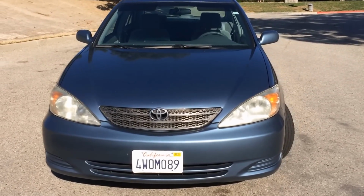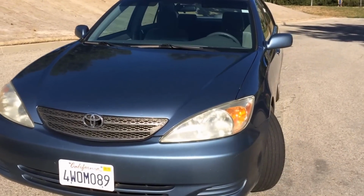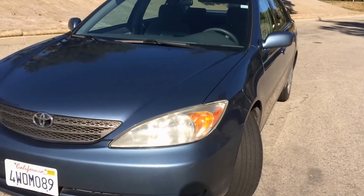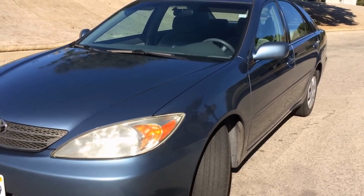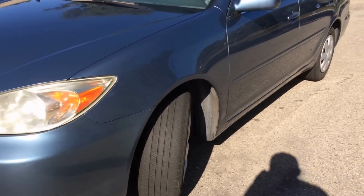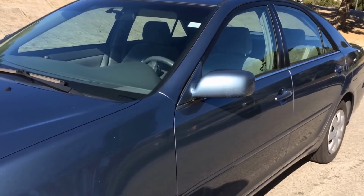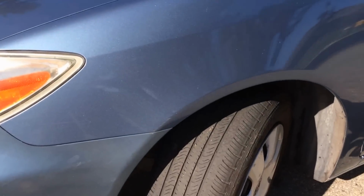Hello everyone, this is the 2002 Toyota Camry LE 4-cylinder. Comes equipped with the 4-speed automatic. And today I'm basically just going to give you a quick overview of the car and also look at some things that you need to look for when you are purchasing this vehicle. So we'll start here with the tires.